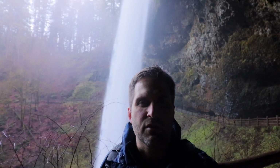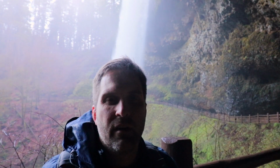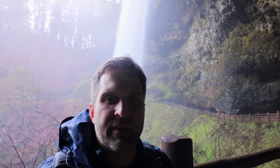So the cool thing about this first fall is, as you can see, there's a trail that you can walk right behind the waterfall. If you have camera gear, be careful because you're going to get a lot of spray. You get a lot of water on your lens if you don't have it covered, but pretty neat that you can walk around it.